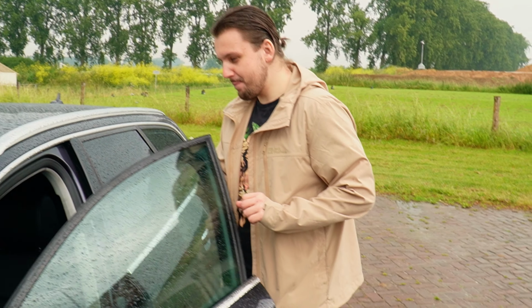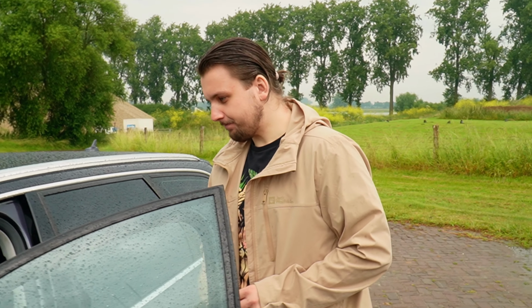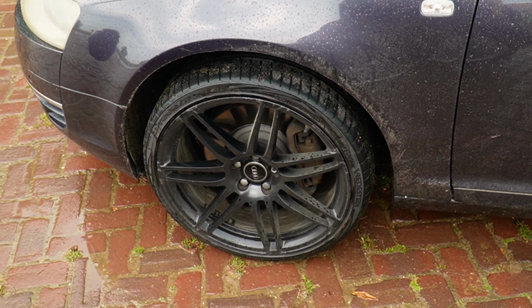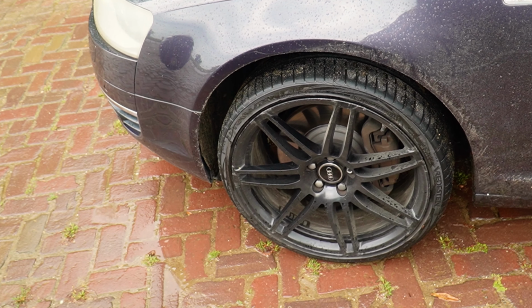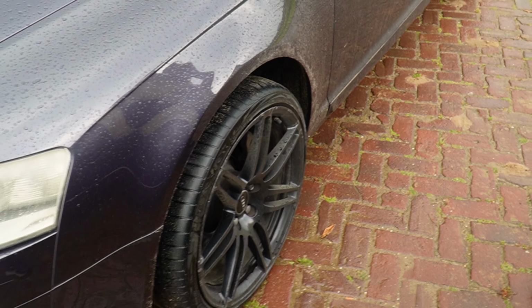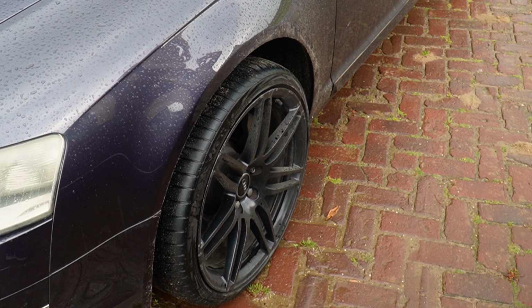Is there anything changed on this car? Is there something that's not original? I think the rims. Yeah, we got some wheels. Do we know where they're from? I think R6. Nice. Or S6. They're pretty big. They're very big. What's the size of it? 20 inch, I think.